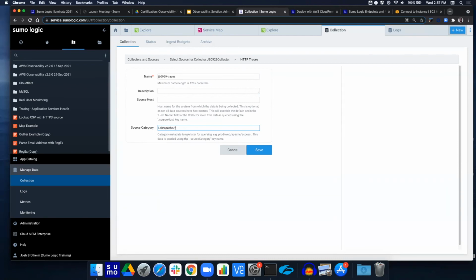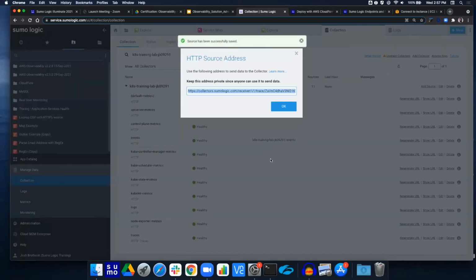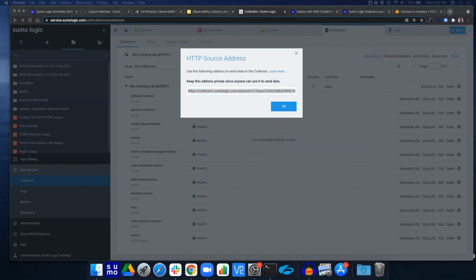And we can use any source category. I just want to use something that you may have used in other classes before with us. Now, when I click save, what I should get is a URL. And so we want to make sure that we have that URL safe. So go ahead and copy it to a notepad or someplace kind of safe.